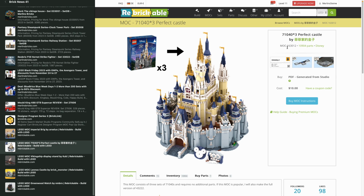So this is 3 times the old Disney Castle by Lego. So 7104. Technically, it's an alternate build. Basically, if you happen to have 3 of the old castle in your basement, you can build this gigantic behemoth with 10,900 pieces. Looks really cool, looks much more authentic, much more like it is actually in the park, or used to be, because obviously this is the old set that does not reflect the color scheme of the current castle anymore. But anyhow, basically what the designer is saying here is, hey, if you guys like this, then I may also do the same thing for the new set. One way or another, this thing is going to be very expensive to buy, right?